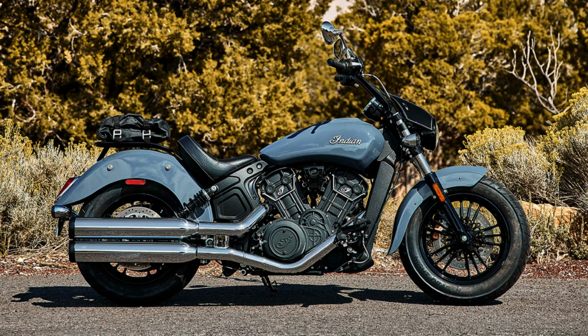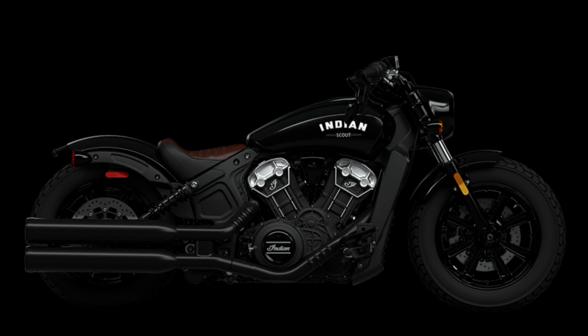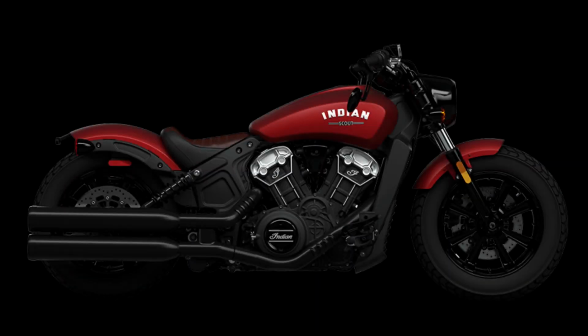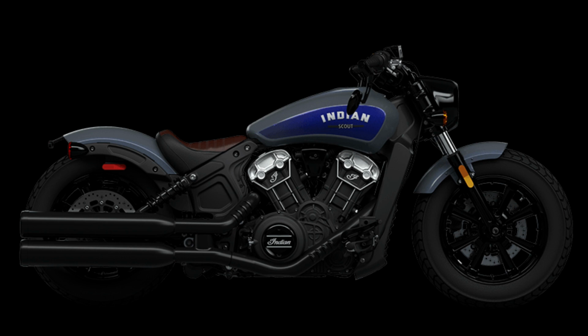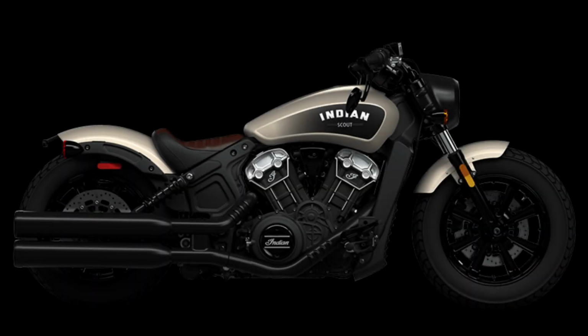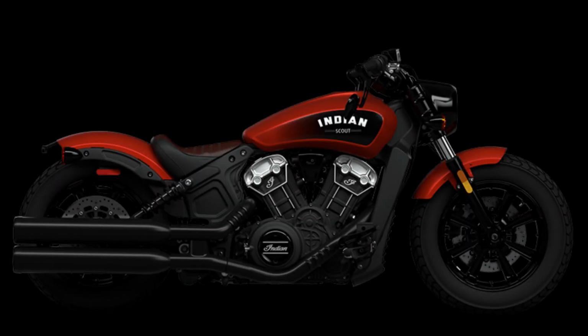Moving up to the 69 cubic inch engines, we start with the Scout Bobber for $12,250 for the black without ABS. This is blacked out except for the chrome engine heads and has bar end mirrors on it. This is a very popular bike and comes in a ton of colors: metallic black, black smoke, sagebrush smoke, silver quartz smoke, blue metallic, red smoke, gray icon, copper icon, and red icon. Prices with colors and ABS range from $13,150 to $14,650.